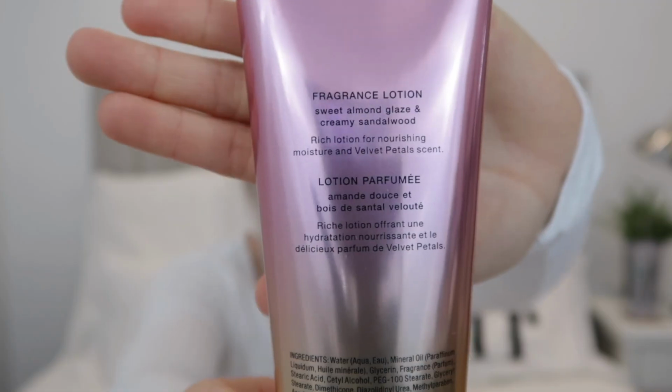How do you describe it? How do they describe it? Sweet almond glaze and creamy sandalwood. I don't really know if that does this justice because this is literally heaven in a bottle, but just take my word for it, this smells amazing. And I think there's actually a deal going on right now, 2 for $20, so that's what my mom and I did, and we both have this.